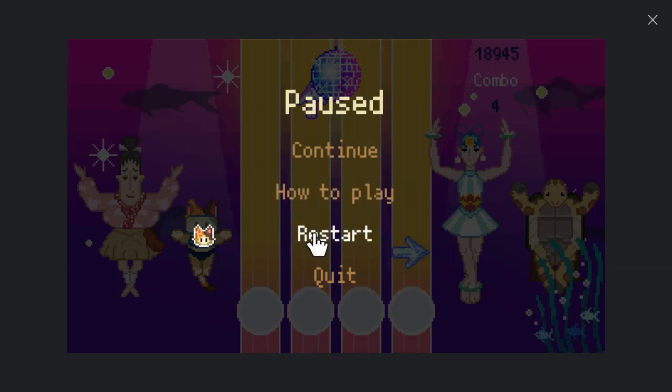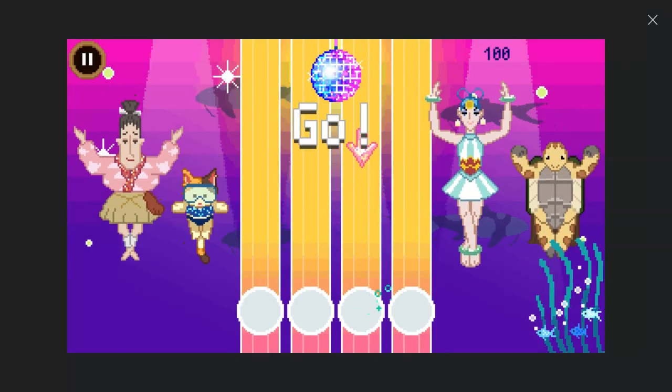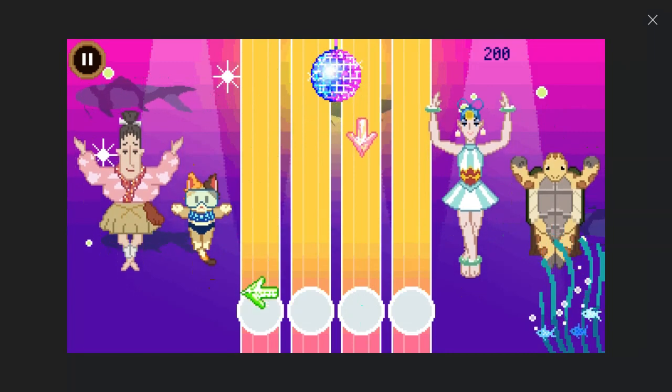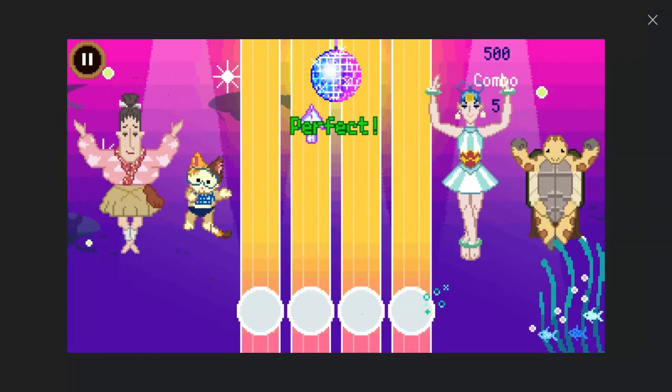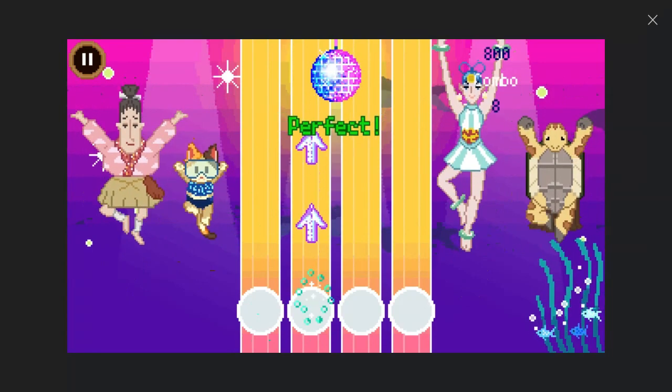So, another thing is, when you have three notes in a row or more than three, it doesn't really matter. Most people just spam it, but spamming it will most likely only get you goods, and sometimes you might miss some. So you actually have to still look at it and time it properly. You can't spam the notes. That's what I also used to do. I also used to spam the notes when they come in a row.